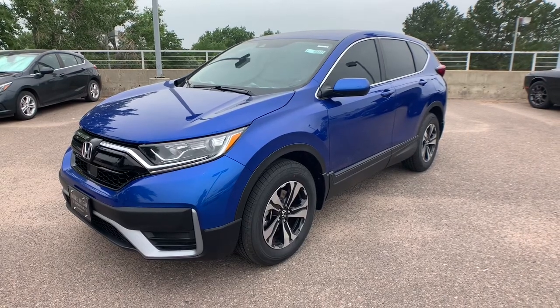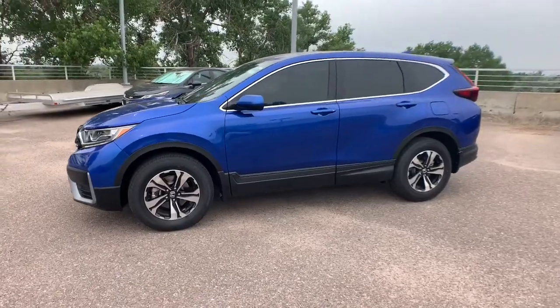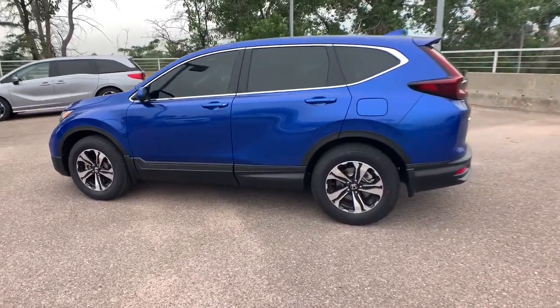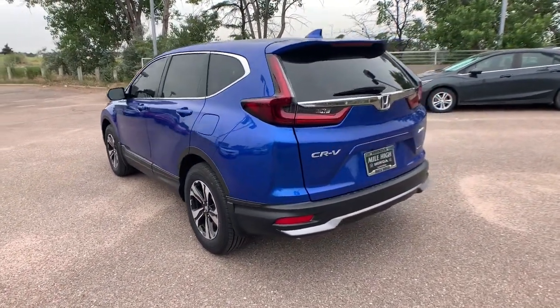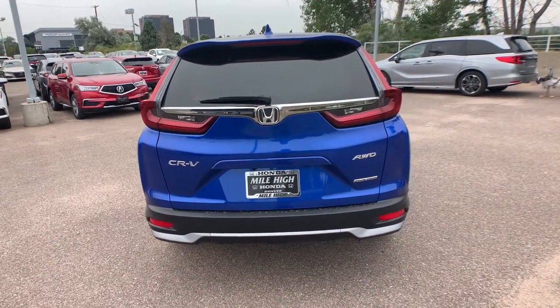You will love the features of this 2021 Honda CR-V. Presenting the Honda CR-V, the distinctive small SUV that does it all in premium style. From its high-end feel to its all-weather capability and sophisticated comfort, this sleek crossover will delight you on every adventure.